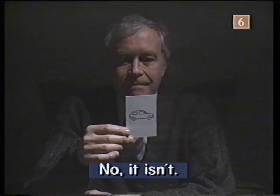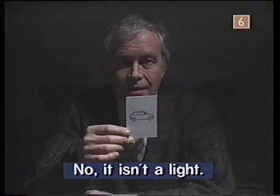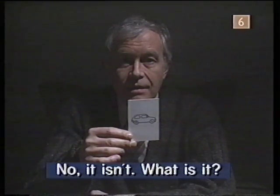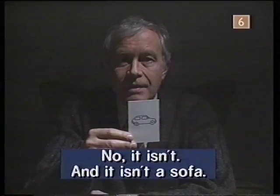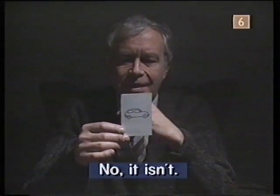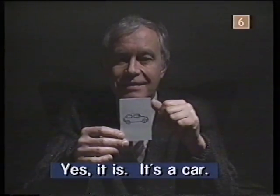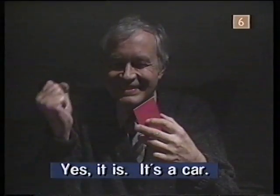Is it a telephone? Is it a light? I don't know. Is it a table? A chair? Is it a house? Is it a car? Yes!